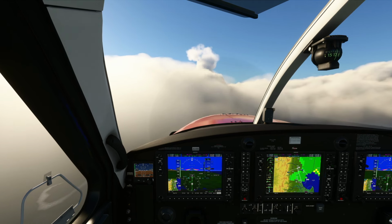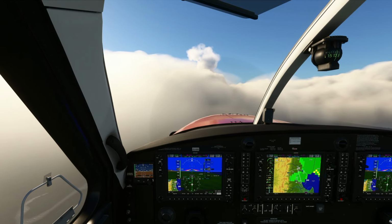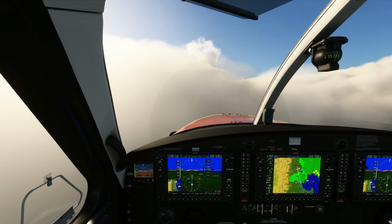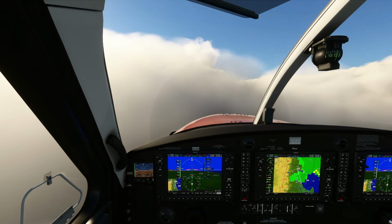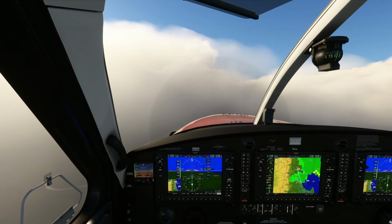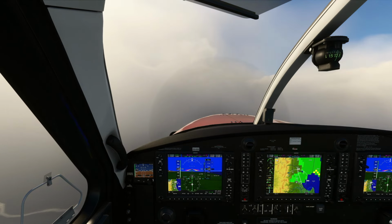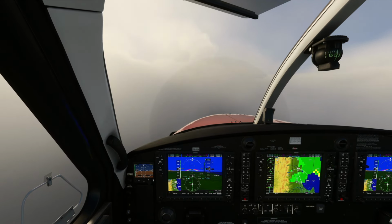I was going to say it should hand us over to the tower about now. 118.9, Kilo Delta Kilo. Okay, just double check. 118.9. Right, glide slope is coming down now.